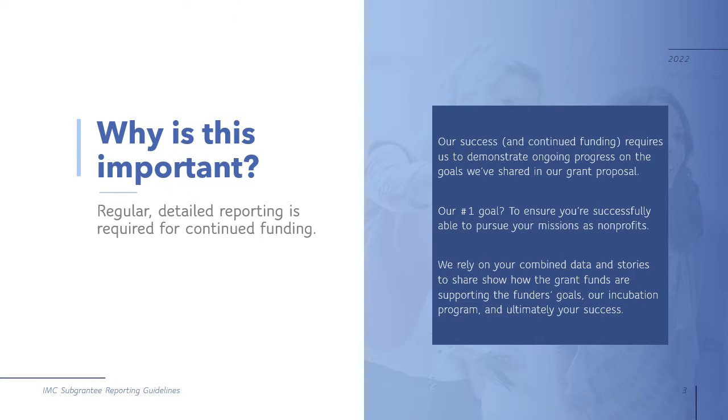Reporting is one of the most important parts of grant management, and the reason for that is that this really demonstrates that we're delivering on what we promised. So when we submit our grant proposal, of course, we identify goals and the expected programs and functions that will take to meet those goals. And what our reporting does is show how we're progressing in pursuing those goals.